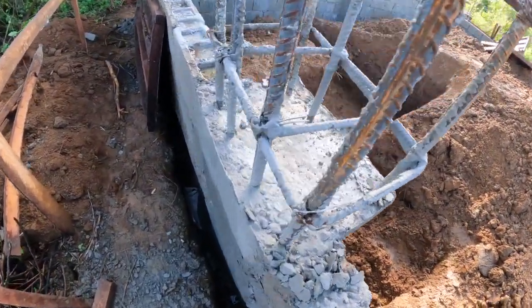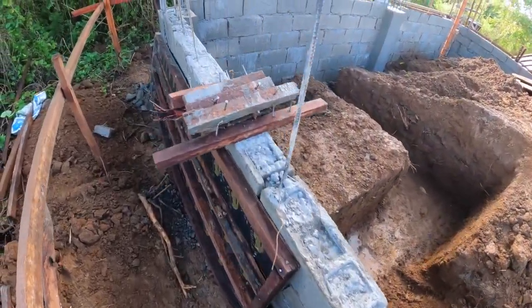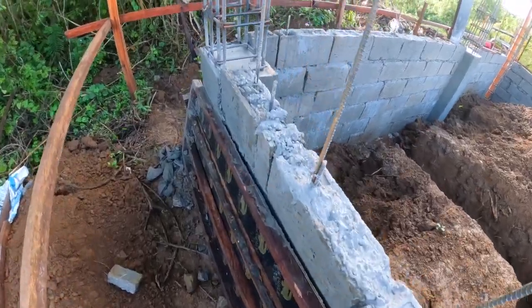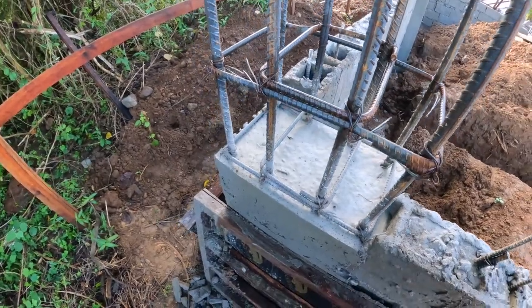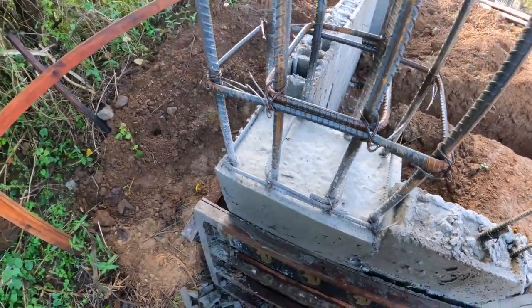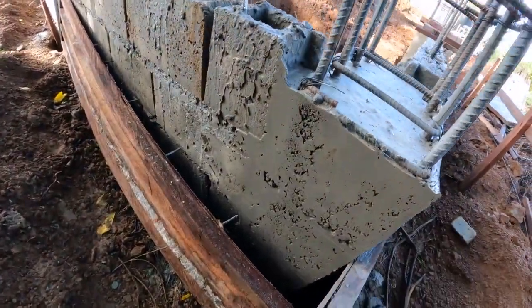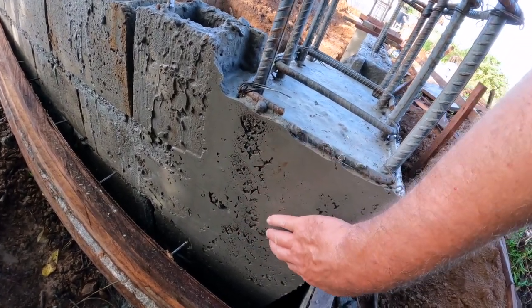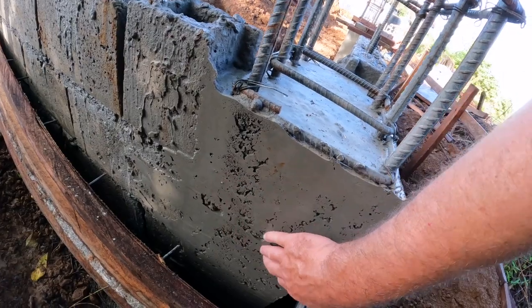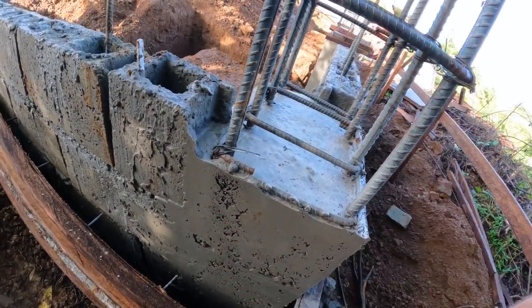There's another one. Looks nice. This is the opposite rear corner. Looks good. Yeah, so this is the kind of cavities you might see where it wasn't completely compacted, but this is very minor. It'd be nice if it was smooth like the other ones, but this is nothing to be concerned about.